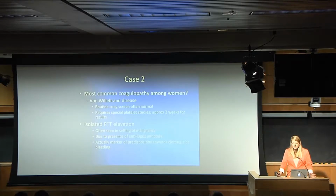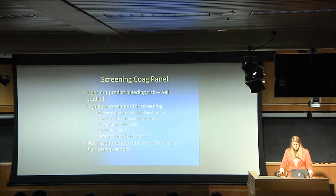So the most common coagulopathy that they're looking at in a person that doesn't have a known bleeding disorder is von Willebrand's disease. It's not even picked up on a routine coag most of the time, and these platelet studies can take about 2 weeks to get back, which is much longer than most of our pre-op labs are drawn for. And an isolated PTT elevation in the setting of a malignancy is actually associated with the presence of an antiphospholipid antibody, and these patients are, as everybody knows, more predisposed to clotting or bleeding.